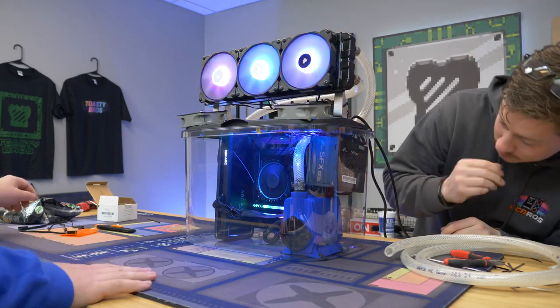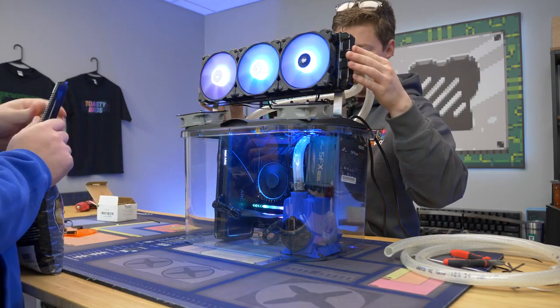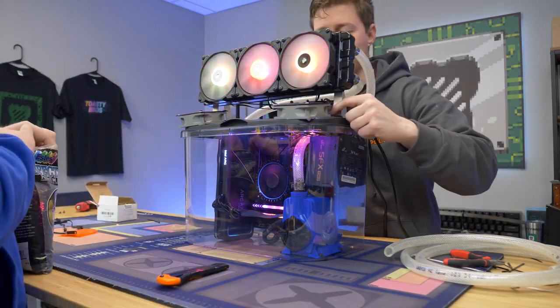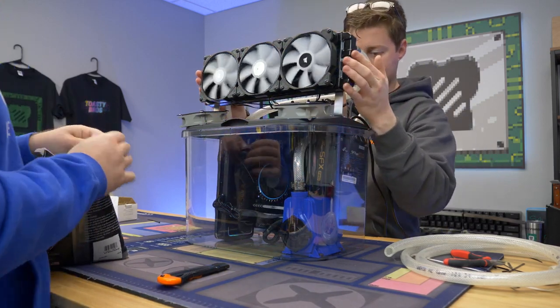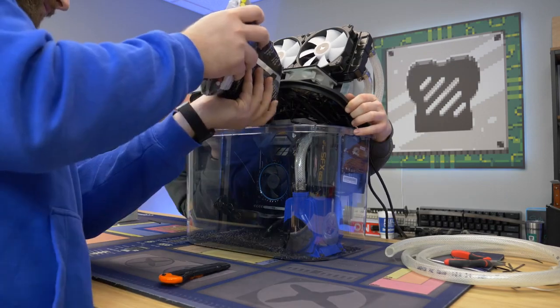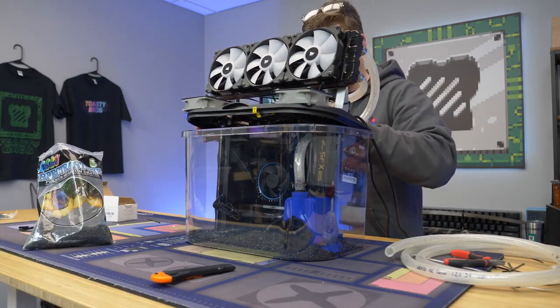And I just gotta lift this back up. I think I can just lift it forwards. I should probably turn the thing off because I have a small fear of a rock frying in a fan and breaking it. It could hit a fan. That is very, very possible. Put it back down. She's been rocked.